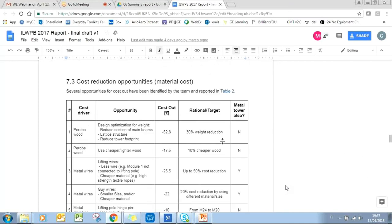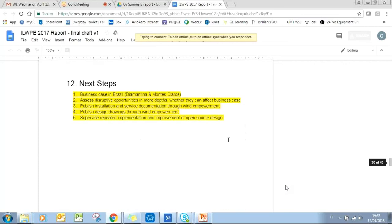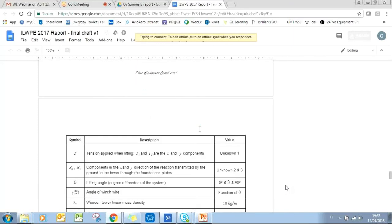And Giacomo is just sharing now the report, which is available for everyone, obviously, in the Wind Empowerment network. The calculations are really detailed, and if you are interested, you can look at it, maybe not doing it now. But yeah, just to give you a flavor of it.